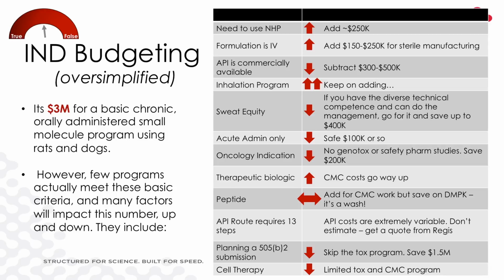The average amount of money to do the whole IND is about $3 million, okay? It doesn't matter whether you're small, large, or anything else. There are, of course, exceptions to that rule. But as a whole, I always tell my people $3 million. But here are the things that could affect that $3 million. If you have to use monkeys as your tox species, bring that up about 250. If you have to deal with a sterile product instead of an oral product, take that up another little bit, because sterile manufacturing is more expensive than oral manufacturing. Is your API commercially available and you don't need route scouting technologies? Then you can cut that back quite a bit, because that's a big portion of your budget.